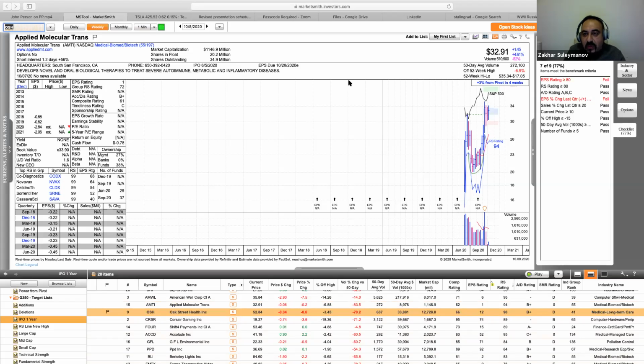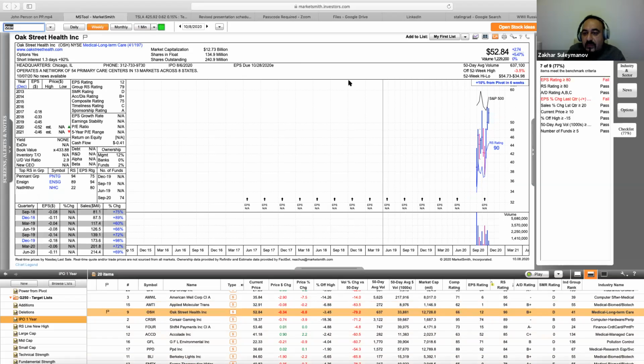Oak Street Health. Oh boy. Started at 35, they're already at 52. Double-digit sales increases. 74 funds already buying it since the time that it was issued on 8/7. That's crazy. 74 funds already buying it. I'm writing this down. The only thing is the volume is down, so you've got to be careful there. Within 25 days, we want the volume to keep up, and it was keeping up, but then it went down. So you've got to be careful. All right.